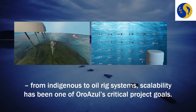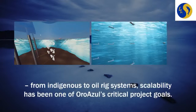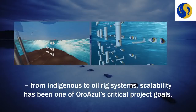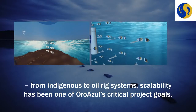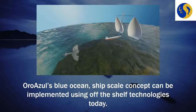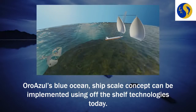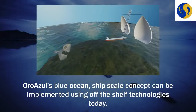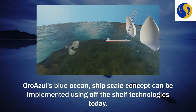But we've tried to design a system which is scalable from indigenous up to oil rig systems. Scalability has been one of our primary goals throughout this entire project. So we can scale it from local indigenous things up to really, really big systems. So this video is about applying this to open blue ocean systems the size of current container ships, such as the ones we've seen in the news recently.